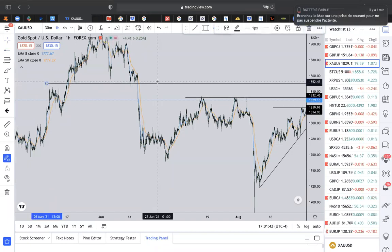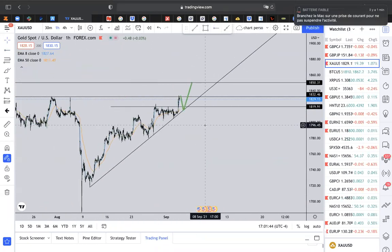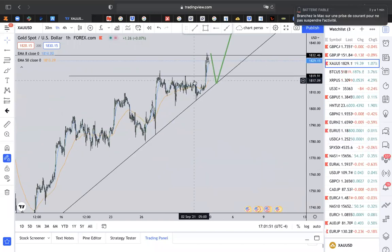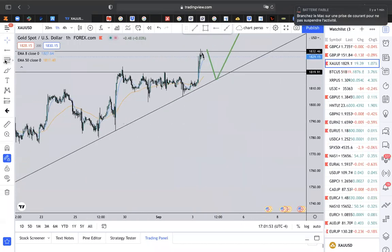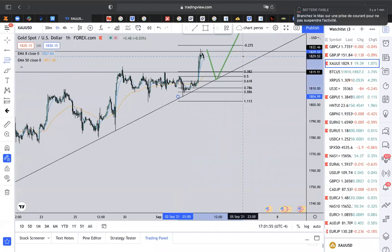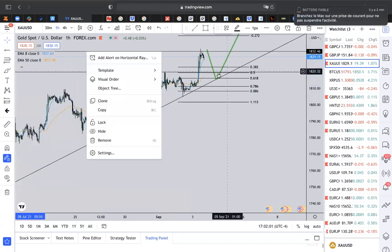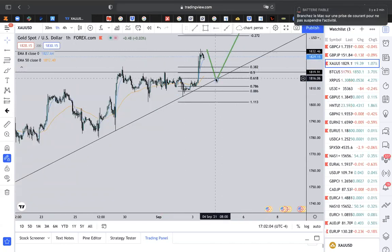1850 is a beautiful area to take profit if we want to go long from 1820. So we're going to look for signals over here. Maybe take a short for tonight. We're going to wait for the market to give us a nice opportunity for the signal, but we can look to go long. Maybe gold comes back into this area.